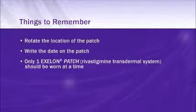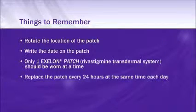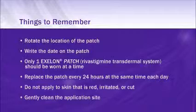Only one Exelon patch should be worn at a time. The patch should be replaced every 24 hours at the same time each day. It should not be applied to skin that is red, irritated, or cut. Gently clean the application site with water and allow it to air dry, or pat the skin carefully to dry.